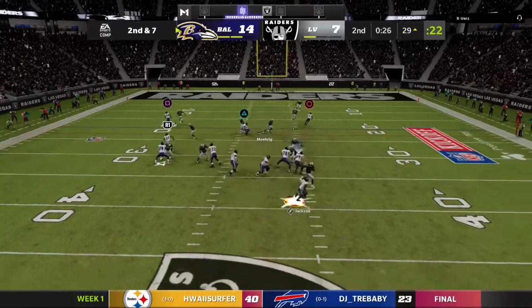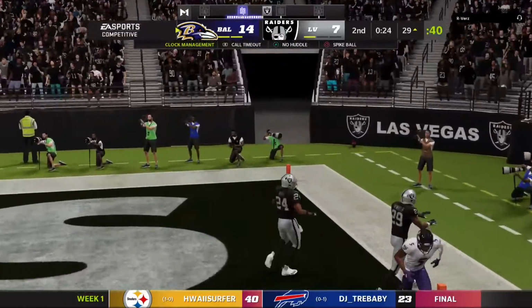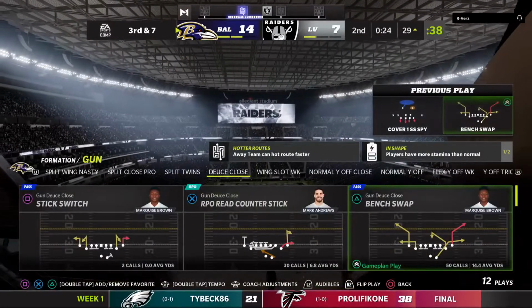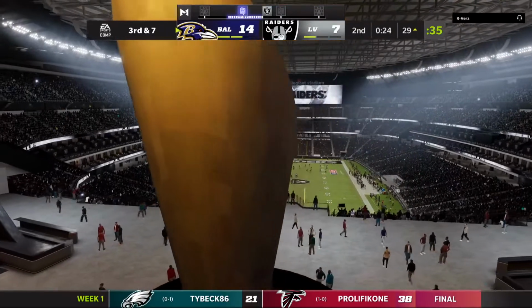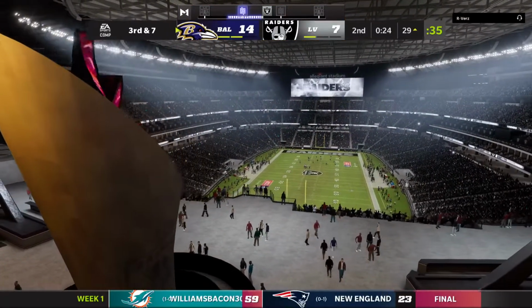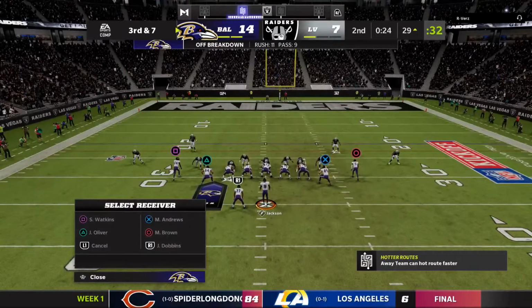Looking to throw again on 2nd down. Jackson. It's incomplete. Took a shot, couldn't connect. Early on, the running game's been working well, and the offensive line has been pleased by that. The thought process there, catch those safeties creeping up, trying to help against the running game. They tried to hit them over the top, unsuccessfully.